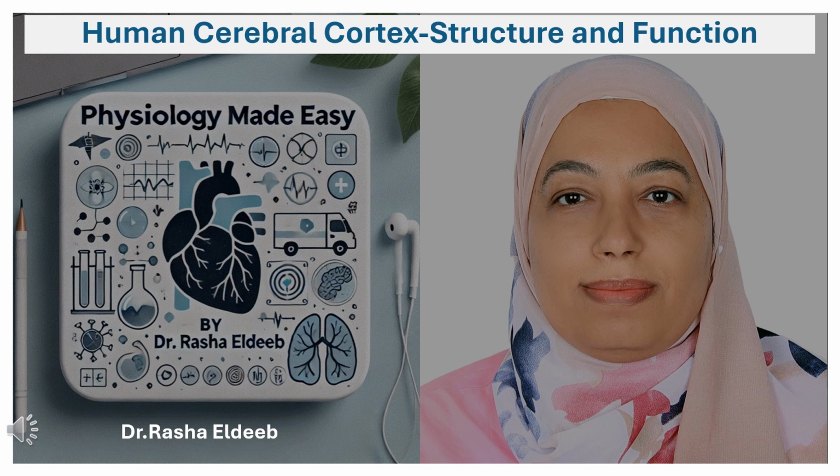This process is called synaptic plasticity, and it's the foundation of learning and memory. Wow. So it's like our brains are constantly being sculpted by our experiences. That's a great way to put it. And this plasticity isn't just limited to learning new things. No. It also helps us recover from brain injuries.